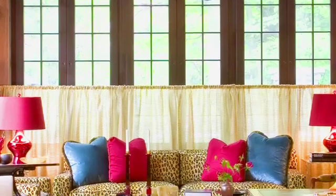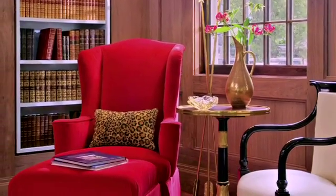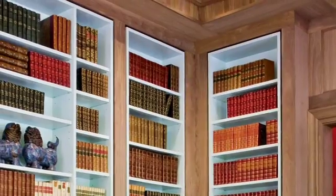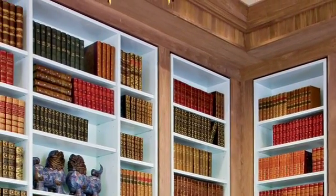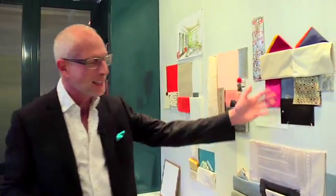The cherry red is used in throw pillows, in lamps, in a wing chair that's almost like a line drawing, and as a secondary kind of movement point is the bright French blue lacquer that's the bookcases in these custom paneled walls that we designed. It's the same way the color is really even used in this presentation board, where you go from the bright spots here, here, to there.